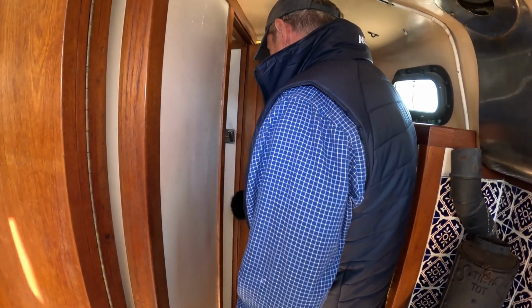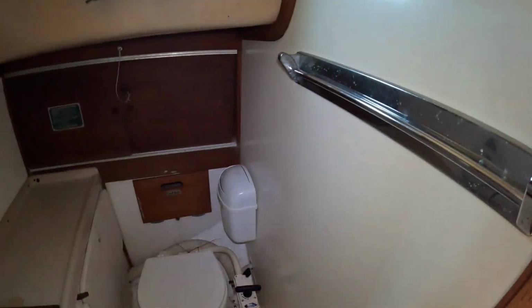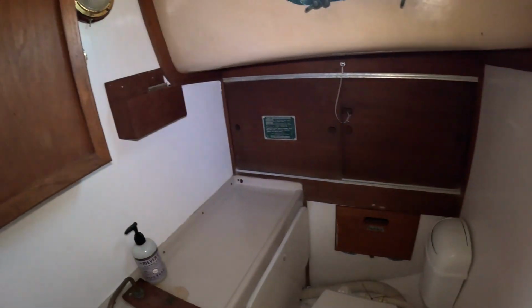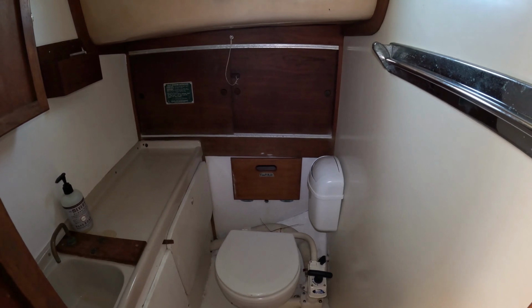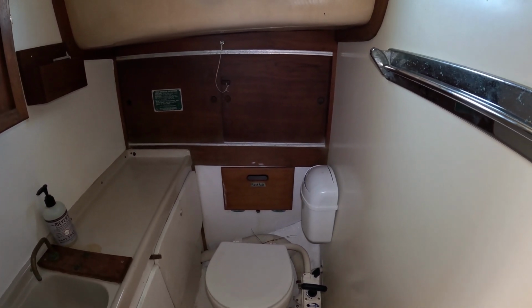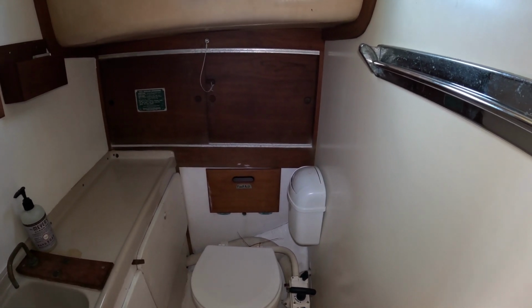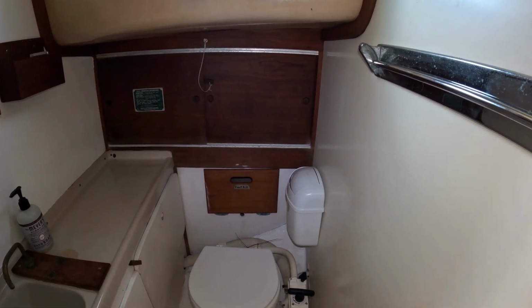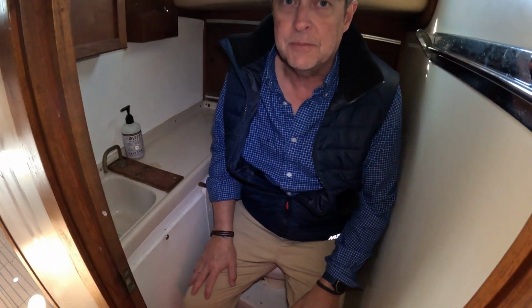Here, I'll give you this for the head. Sure. All right. See you in an hour. All right, so there is not a holding tank on this boat, so you're going to want to either retrofit it with a holding tank or maybe consider switching over to an airhead. But I'm going to go in here and see what the room is like. Yeah, he thought he would probably do a composting head.